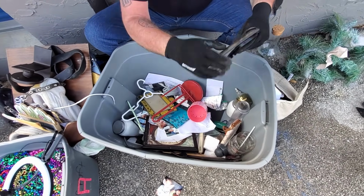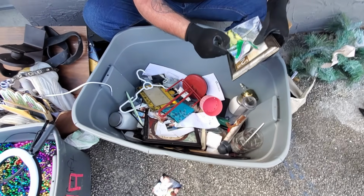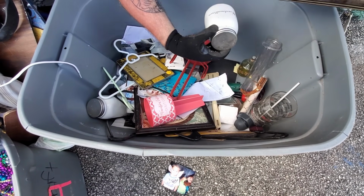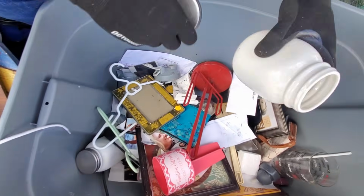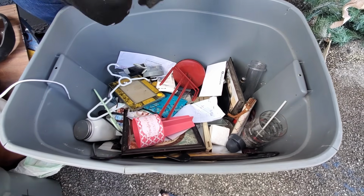Whatever that was, it was warped now. Some seeds for banana peppers. This is the most boring unit we've had so far. I don't think I've had one thing I could sell, even on Marketplace. Any drugs in there? It's got a pencil sharpener. Oh, pencil sharpener. That might... I don't want it.